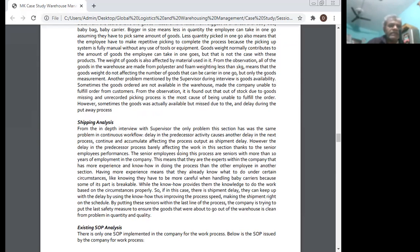The senior employees doing this process are seniors with more than 10 years of employment in the company. This means that they are the experts within the company who have more experience and know-how in doing the process than the other employees in other sections. Having more experience means that they already know what to do under certain circumstances, like knowing they have to be more careful when handling baby carriers because some of its parts are breakable, while the know-how provides them the knowledge to do the work properly based on the circumstances.